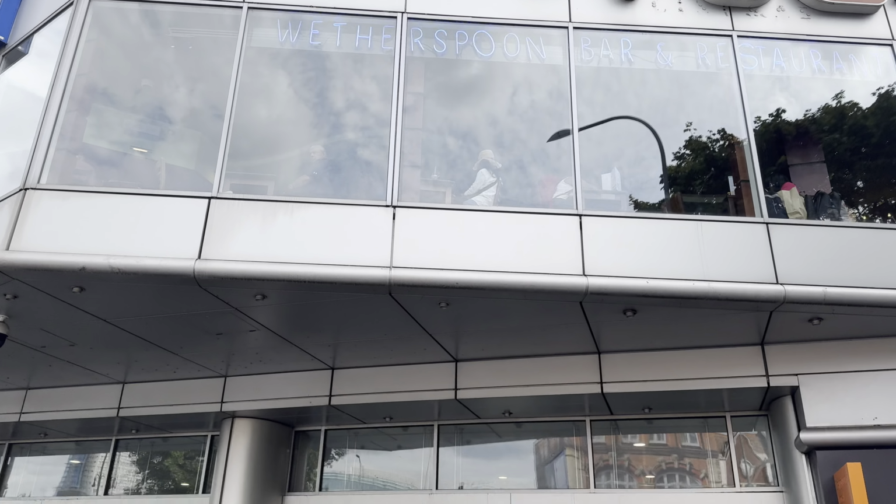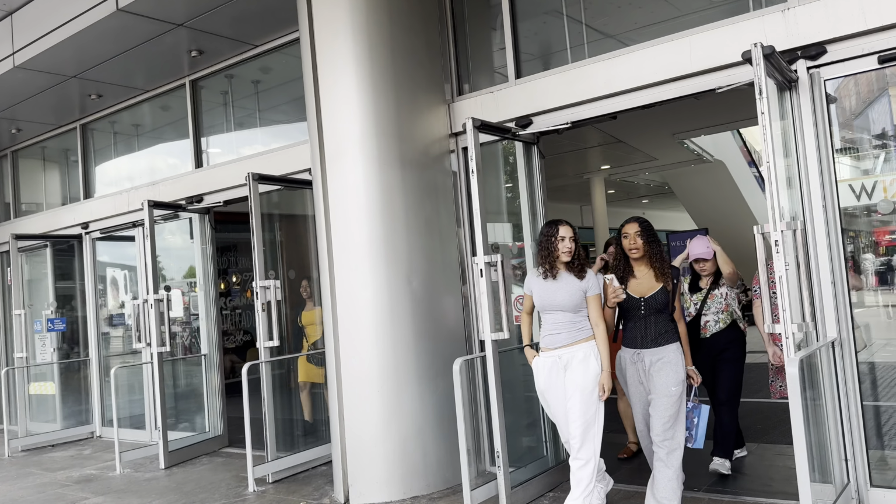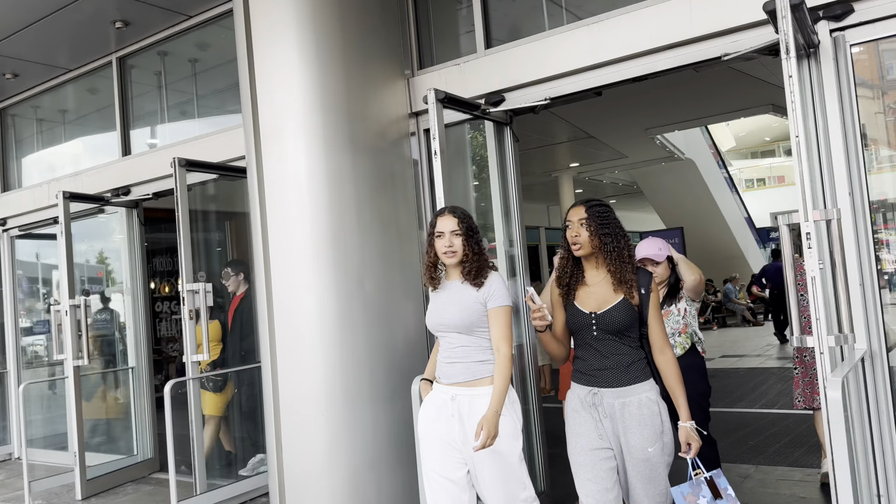There's a Wetherspoons up there. I wonder how much it is. See how much a pint is in the Wetherspoons here in Shepherd's Bush. £7.30 a pint, the last one. I'm hoping it's under a fiver. Please be under a fiver. It's called the Central Bar, Wetherspoons, Shepherd's Bush. I'm not going to film too much in here. I'll let you know later how much a pint costs.